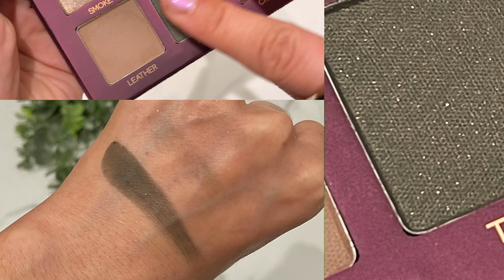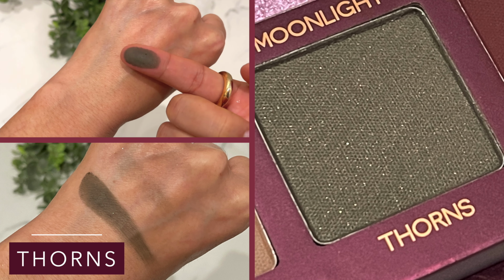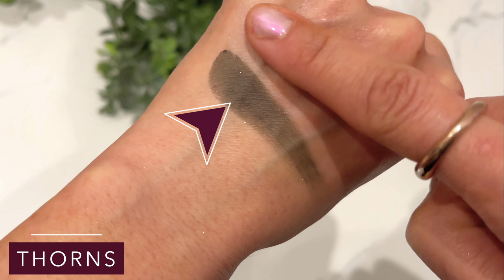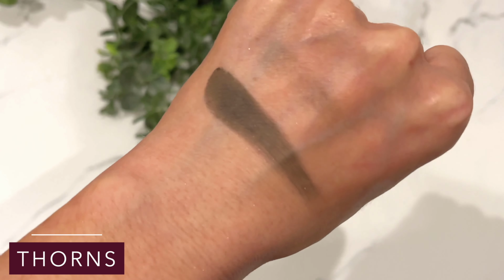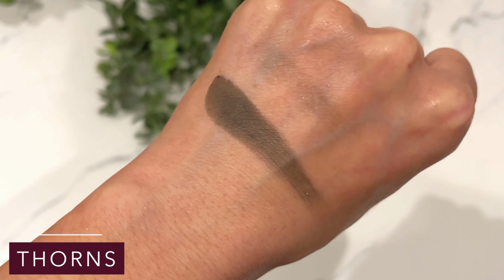And then the next shade is called Thorns, and that is a matte hunter green with sparkling reflex, a lot like the Ember. This has sparkling reflex in it, as you can see from the swatch, but a really gorgeous green. We are definitely using that color today because I haven't done a green look in a while, so I'm excited to test that one out.